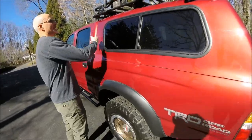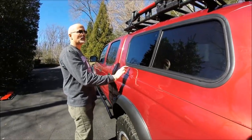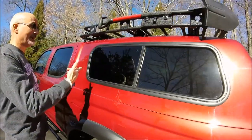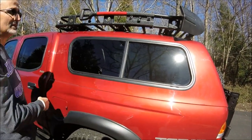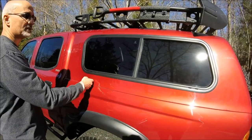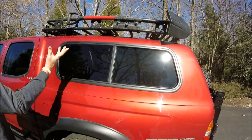How much does this one weigh, do you know? Ballpark? Well, I'm able to stand in the back and lift it up pretty easily with this rack on it, so it's not that bad. It's fiberglass, I guess? Yeah, it's all fiberglass, and it's got a carpet coating on the inside.